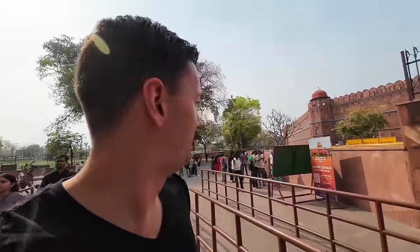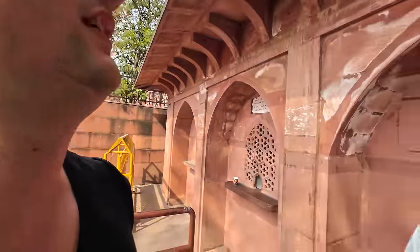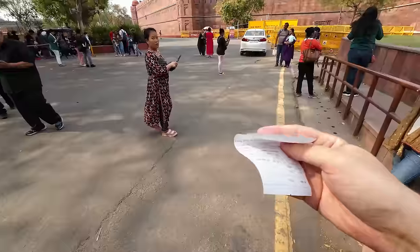Double pricing here in India as well, which actually happens in many Asian countries. I know that Thailand, for example, also has double pricing systems. But this is crazy, like more than 10 times the local price. But anyway, I'm happy to visit this place. Hello, namaste. One ticket, please. So I paid 600. No, thank you. 100. No, thank you. Just a little piece of paper here.